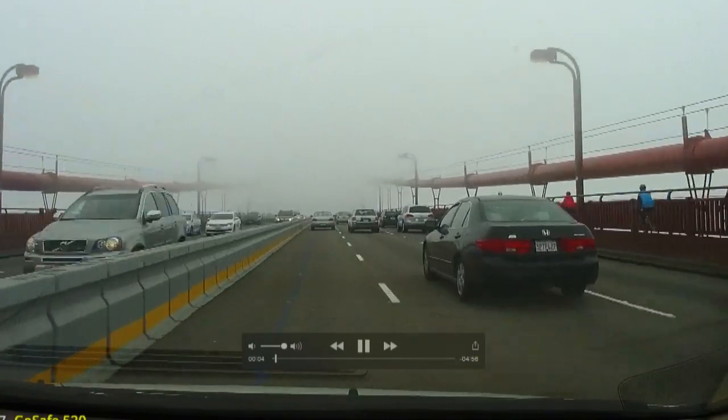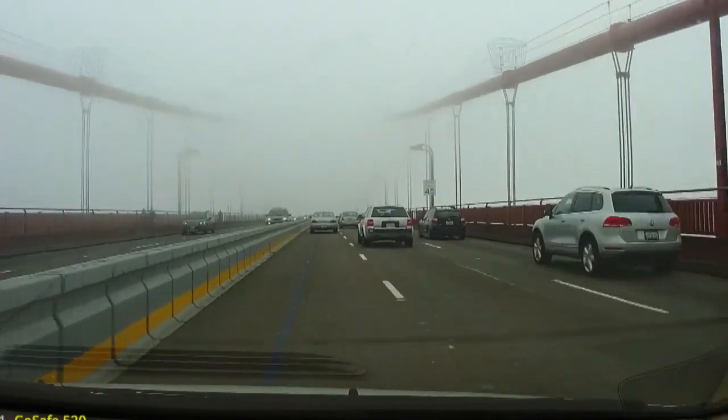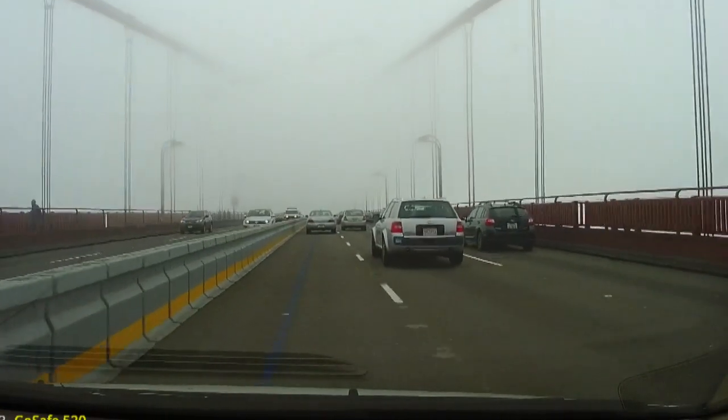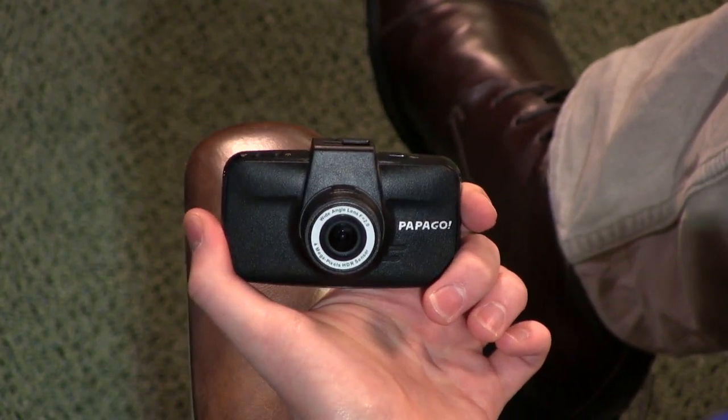So unlike some dashboard cams where they only record in case of an emergency, or they have a loop and then the last 30 seconds gets saved, this is really more like just a camera pointed out your window. Absolutely. And you can hit the event button, and then it'll make sure that it doesn't overwrite the previous recording.